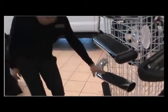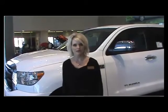We have plenty of ways to help you on your journey to customize your new Tundra. Look at these Laverne tube steps. As a Lithia customer, you can get these for $475 installed, and we have 8 other types for you to choose from. No matter what you're looking for, from floor mats to superchargers, Lithia has it all.